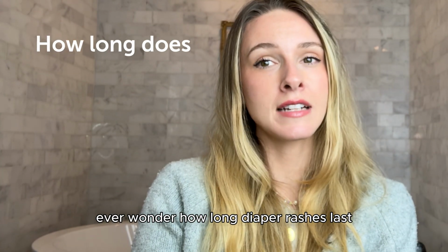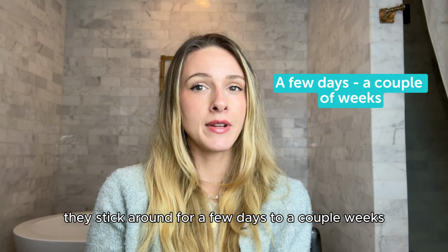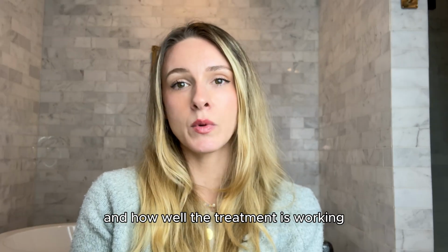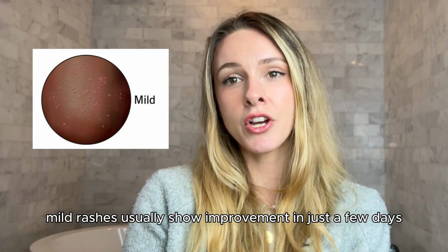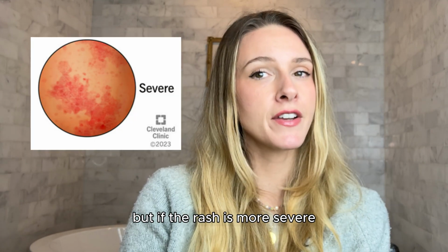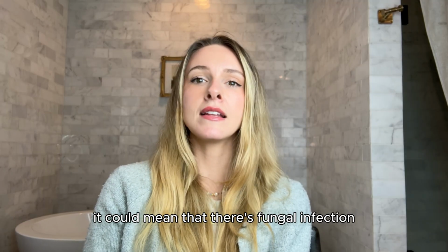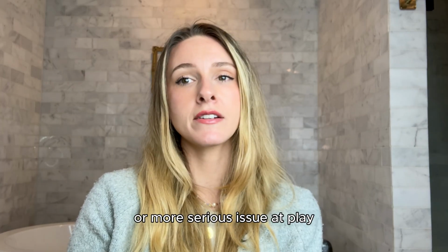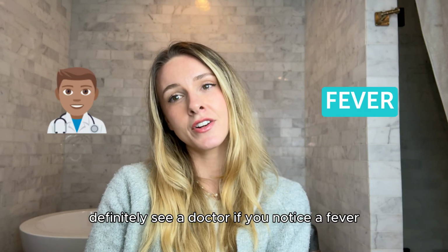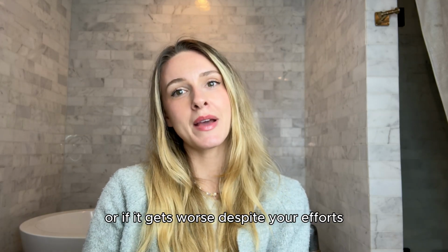Ever wonder how long diaper rashes last or when to call a doctor? Generally, they stick around for a few days to a couple weeks, depending on how bad the rash is and how well the treatment is working. Mild rashes usually show improvement in just a few days with the right care, but if the rash is more severe, it might take a little bit longer to heal. If it seems to drag on, it could mean that there's a fungal infection or a more serious issue at play. Definitely see a doctor if you notice a fever along with the rash, if it's severe or unusual, or if it gets worse despite your efforts.